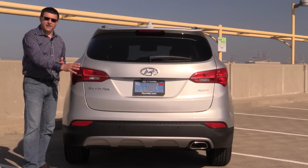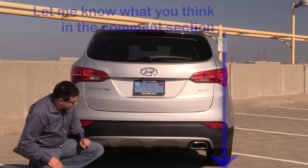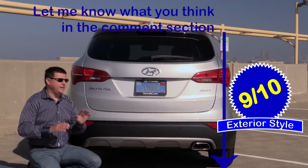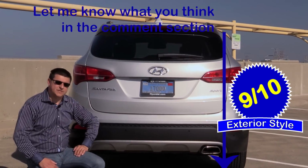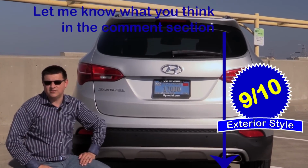Our model has the option of LED tail lamps, which are very attractive. We have rear parking sensors on our particular model as well. Single exhaust tip right over there on that side. Overall, I give the Santa Fe Sport 9 out of 10 points when it comes to my exterior style score. Go ahead and let me know what you think about it down there in the comment section down below.